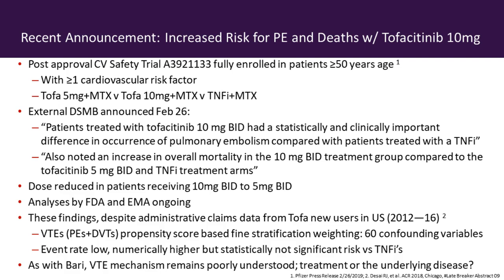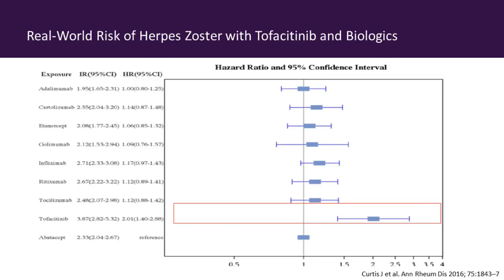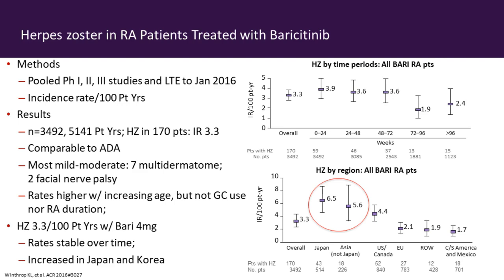So this is just showing you herpes zoster in RA, associated with any dose of oral glucocorticoids and DMARDs, and similarly in the UK, and about 5 times as high in Japan and Korea, probably related to GWAS differences. Here you can see that Tofacitinib has an increased risk. We see it with Baricitinib, and we haven't seen it with our other biologics in RA. And this is herpes zoster with Baricitinib, showing the similar differences. So again, some association with glucocorticoid doses, a definite association with use in Japan and Korea. But they all resolve, by and large, without sequelae. There are very few that have serious sequelae.